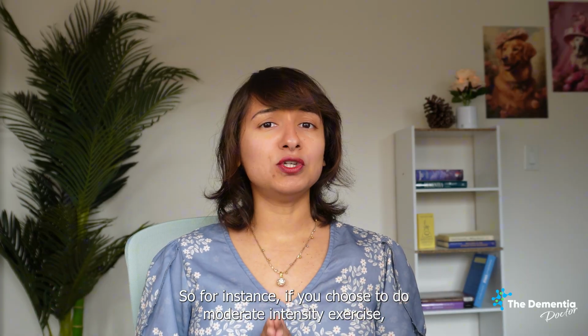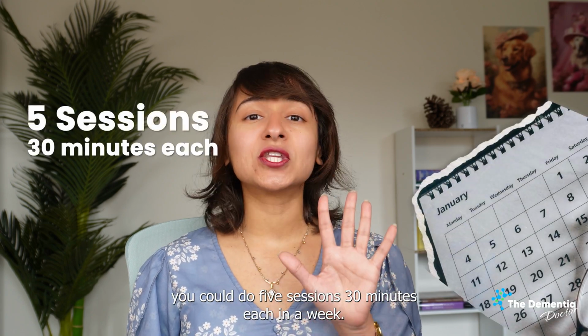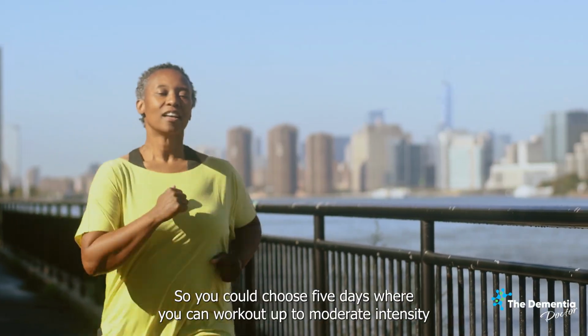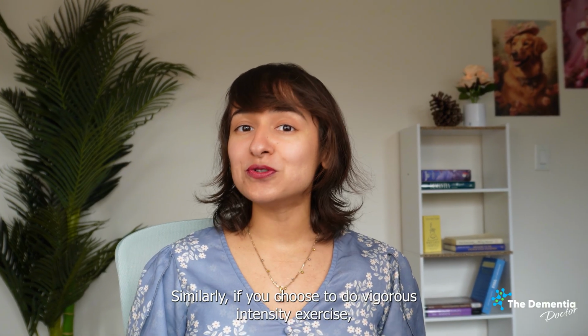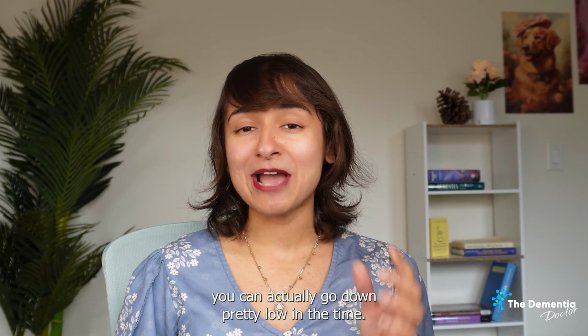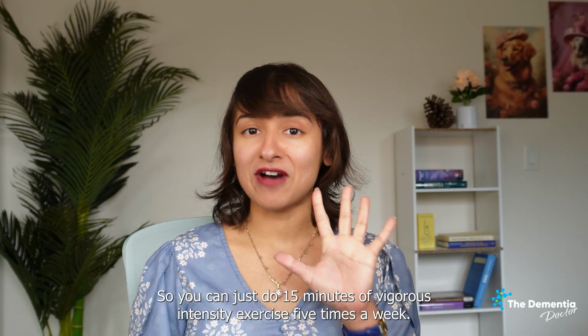So for instance, if you choose to do moderate intensity exercise, you could do 5 sessions, 30 minutes each in a week. So you could choose 5 days where you can work out at moderate intensity. Similarly, if you choose to do vigorous intensity exercise, you can actually go down pretty low on the time. So you can just do 15 minutes of vigorous intensity exercise 5 times a week.